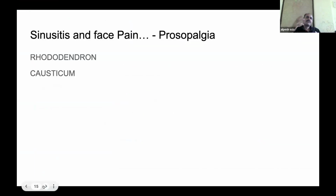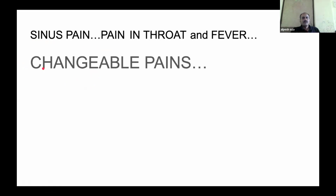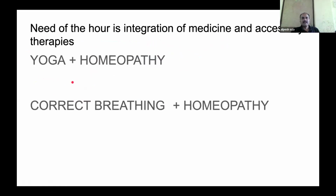Similar extension of sinus pain we see in a complaint known as prosopalgia, which is a face pain. The top remedies that we see are rhododendron and causticum. So if, along with the sinus pain, there is pain in the throat and feverishness, that brings us to the remedy Lachesis.